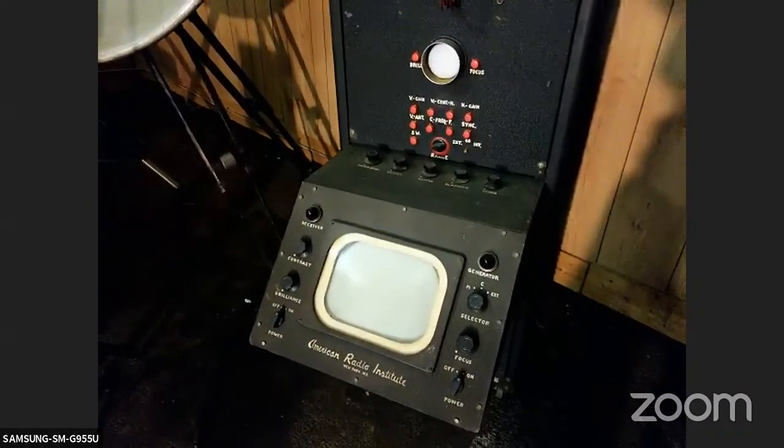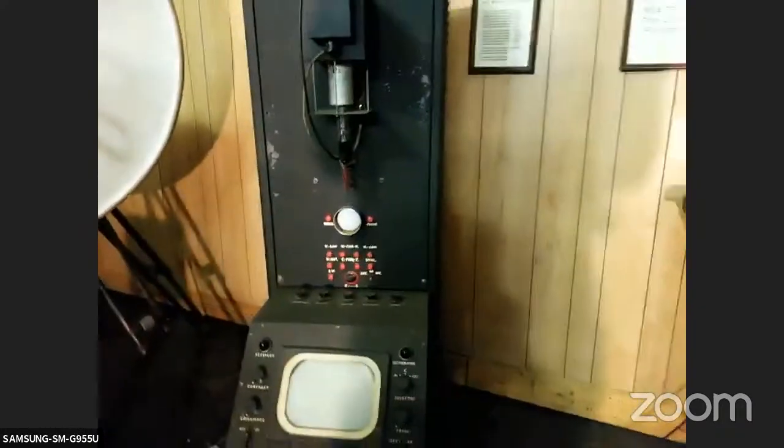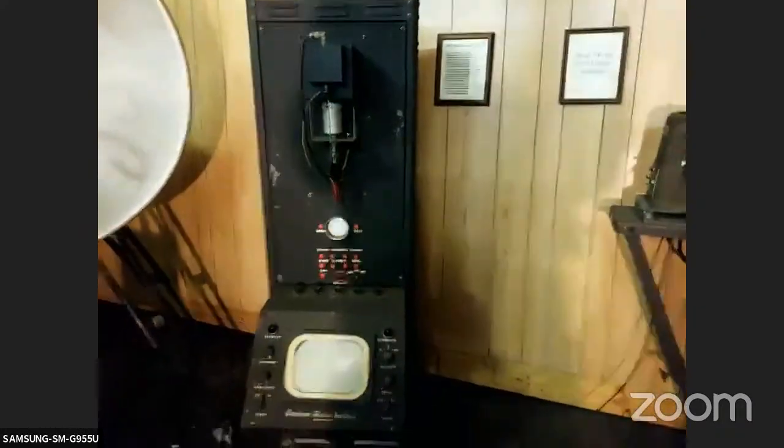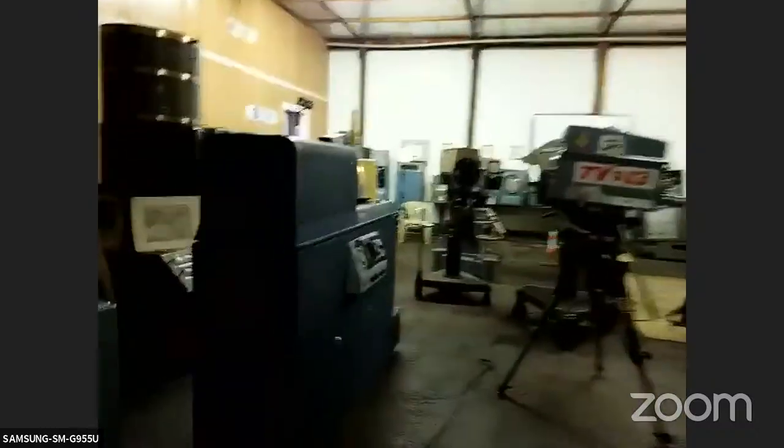Any more comments, questions about this machine? Well, then let's move over to the more modern version. This is the RCA TK-1.